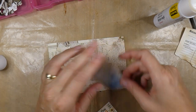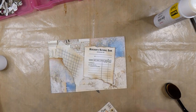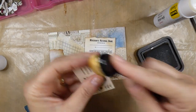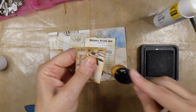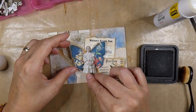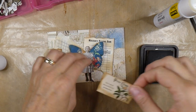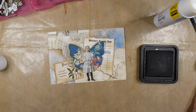Okay, I definitely want this over here. And I think I want that there. This one, I'm just not sure about this one. Okay, I like that better because that felt like too much on that side. All right, anything else? Nope, I'm just going to go with it.